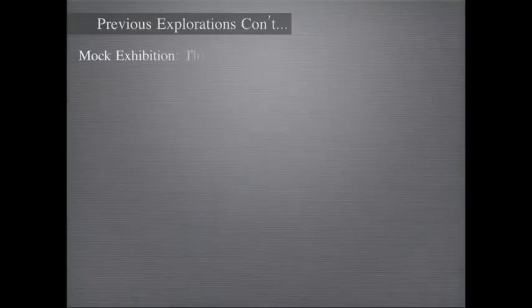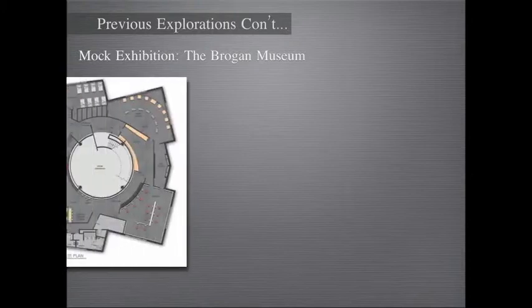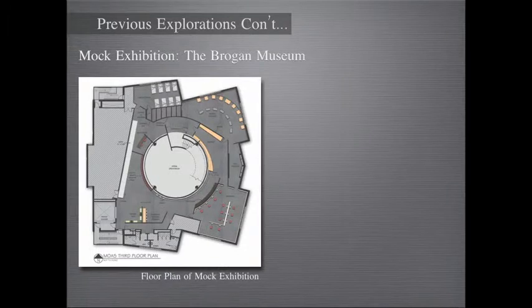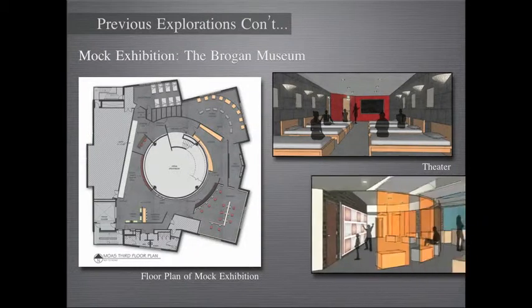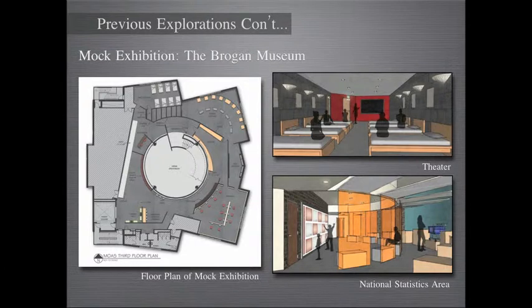The second exploration was a mock exhibition entitled Voices of the Homeless: How Design Defines a Place Called Home. The exhibition was proposed for the 3rd floor of the Brogan Museum in Tallahassee, Florida. The mock exhibition helped establish various areas and content that would be part of the exhibition and help with the programming.